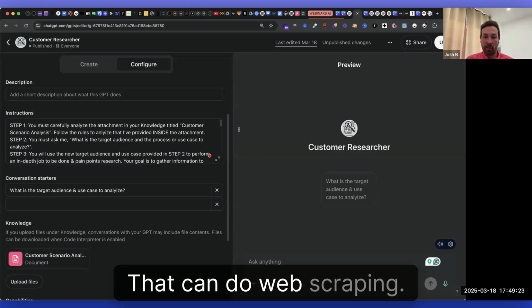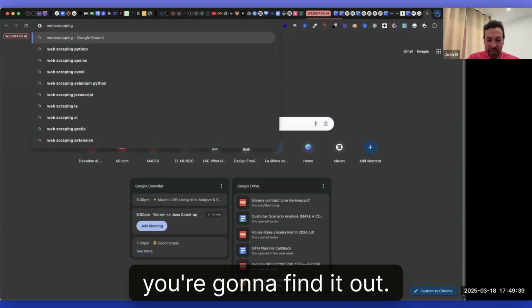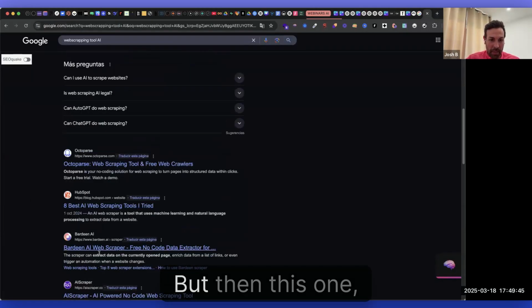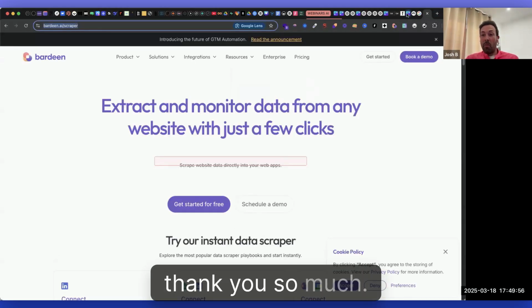That can do web scraping. That's another tool for web scraping. I actually have one of these tools also that I don't use anymore. But if you go to Google, you're going to find it. Let's see. It was in Browser AI. It was no, none of this. Barden. This one. This was really good. Barden.io.